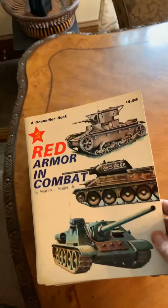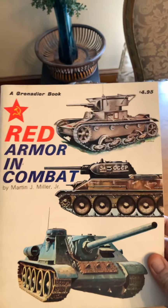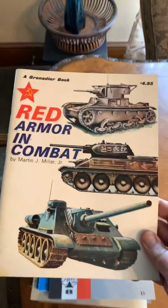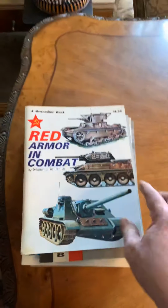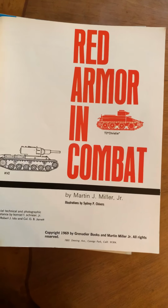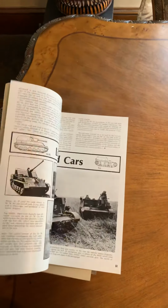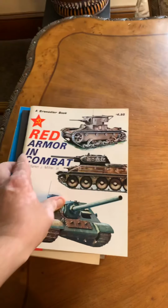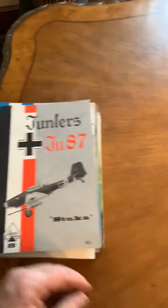I love you. This is the one, Red Armor in Combat. All night I was like, man, that Russian tank book was so cool. Just the way that it was put together, man. It's a nice book. And the full color illustrations backed with the black and white and all the different, I mean, you know what I mean? You book lovers know what I mean.